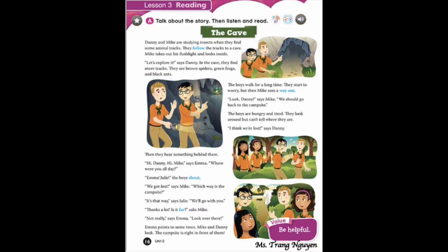Page 16. Lesson 3. Reading. A. Talk about the story. Then listen and read. The Cave. Danny and Mike are studying insects when they find some animal tracks. They follow the tracks to a cave. Mike takes out his flashlight and looks inside. "Let's explore it," says Danny.